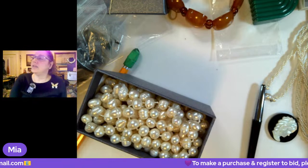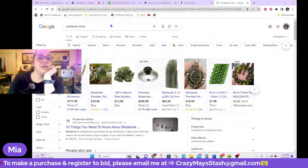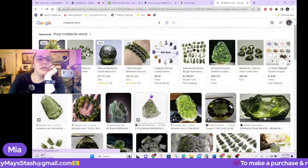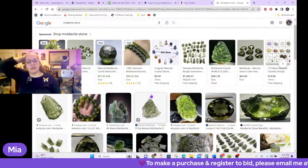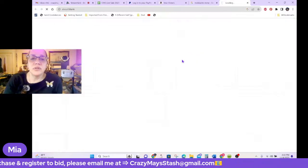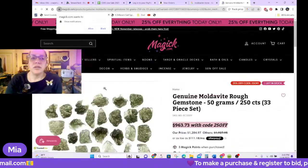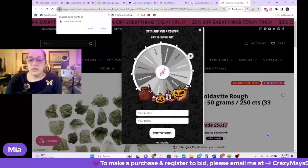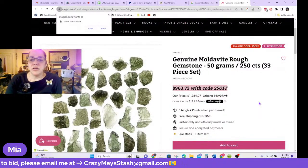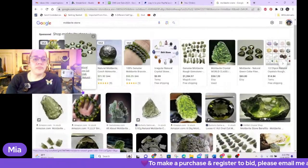All right. I'm going to share my screen. Images. Moldavite. Moldavite rough stones. Oh my. Did that just say $900 and something? Oh my God. Those little chunks.